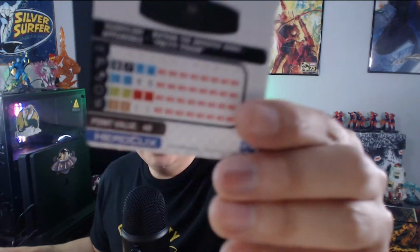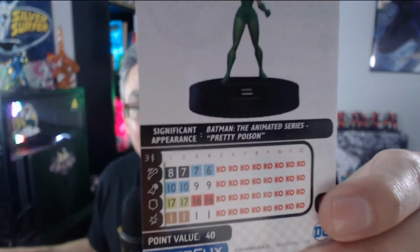And so let's look at her significant appearance, which is the episode titled Pretty Poison. If you haven't had a chance to see that episode, it is her origin, pretty much, where she tries to poison Harvey Dent because he and Batman open up a penitentiary. It was Bruce Wayne, not Batman. And unfortunately they had to remove a lot of the flowers or roses that she was trying to save there. A typical Batman Poison Ivy story.